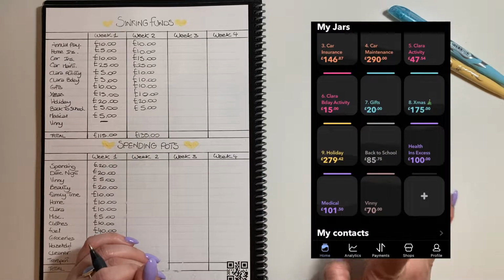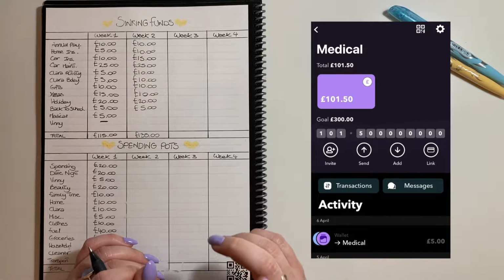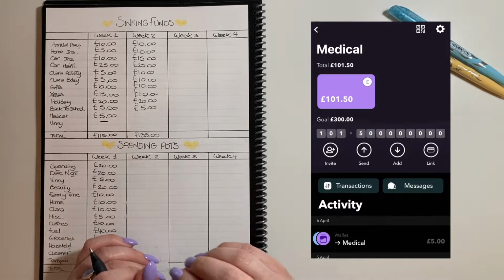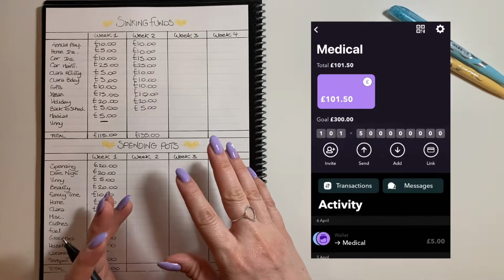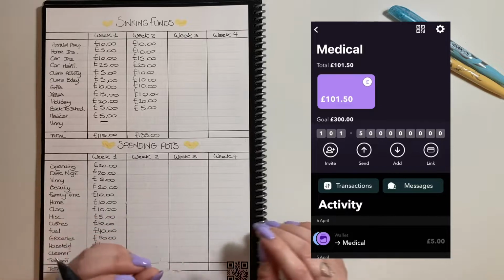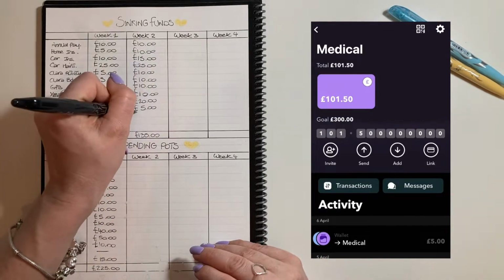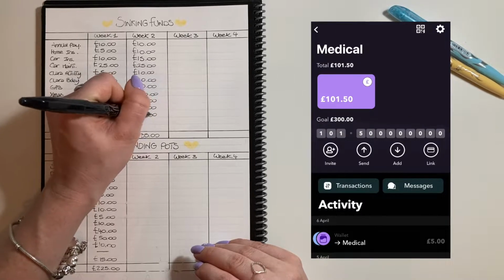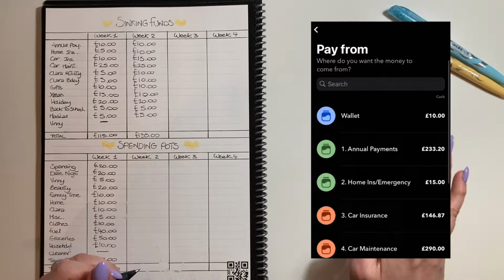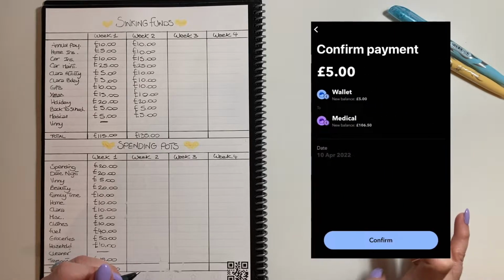And then my actual medical has got £101.50. To be honest, I'm probably going to rename that health because it's not really medical, if you know what I mean. It is more like a health. Yeah, we'll see. Anyway, it's getting £5 this week. Gosh, I'm rumbling today. There we go.